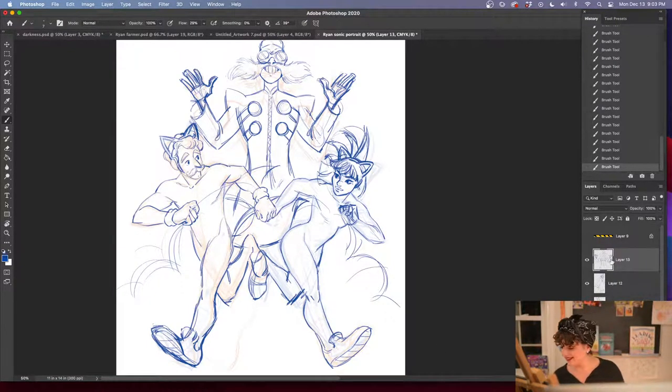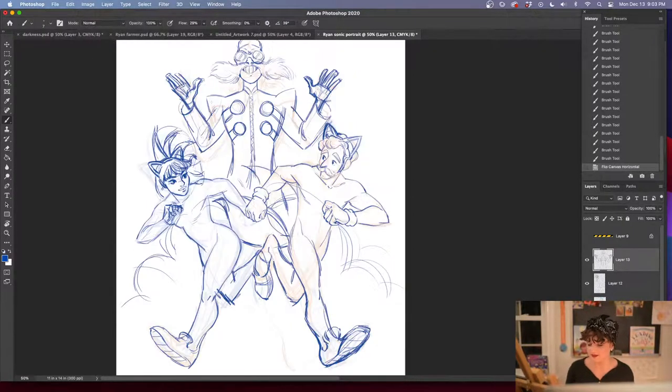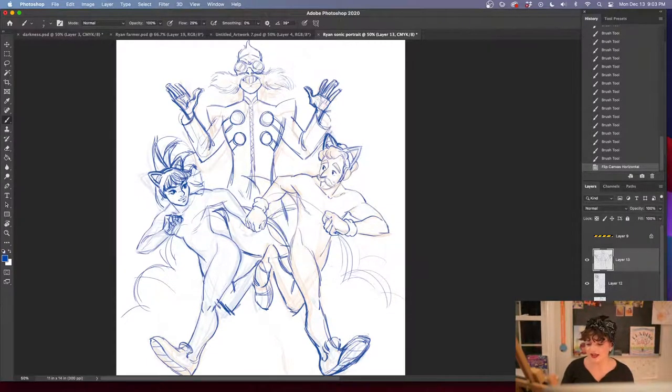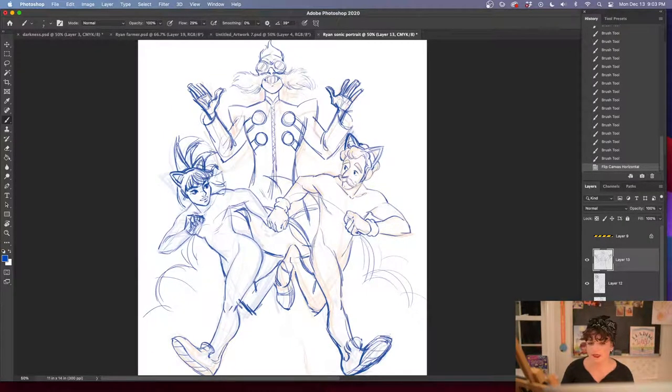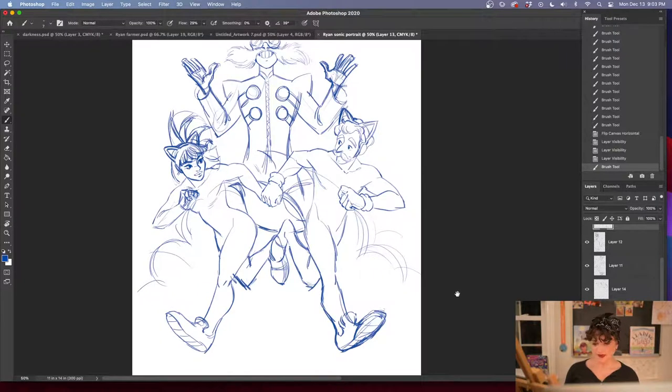Okay, so what I'm going to do now is flip it back. So I've got two image rotation. Flip cams horizontal. Okay, so yeah, I could probably fix her face a little bit more. I like to have the lines as tight as I can, because if I color this in, I pretty much use my sketch lines like I'm coloring in a coloring book. So we have to put some footy pajamas on these guys.